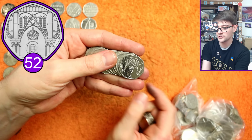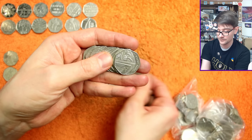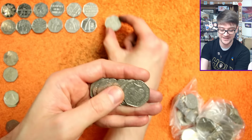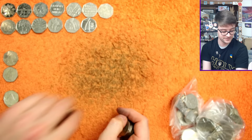Oh, another coronation. Could this be the uncrowned portrait? Nope. Sadly not. Victoria Cross the medals. This could be a restrike, but it's not. One of these days we'll find an exciting version of one of these common coins, I'm sure of it.